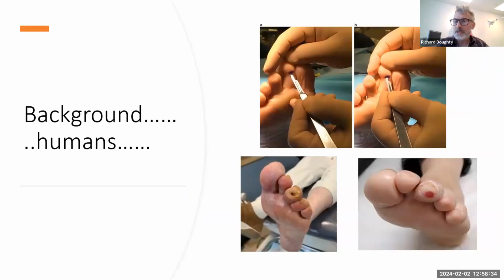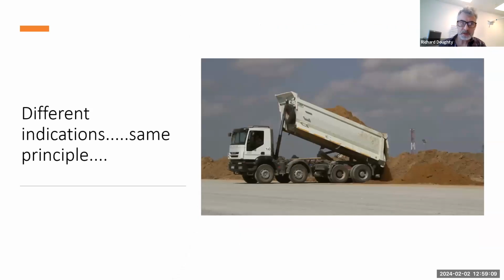It has also been tried in humans, in diabetics, to offload what we call pressure ulcers on the end of toes. You can see the surgeon here doing a very simple operation, going in almost blindly with a scalpel to cut the tendon and relieve the weight on the toes. Over time, as you can see, the diabetic ulcer on the left before treatment heals after treatment. So there was a history to it, and what Mike did was take that and apply it to the veterinary situation. Different indications, different species, but the same principle: offloading all that weight.